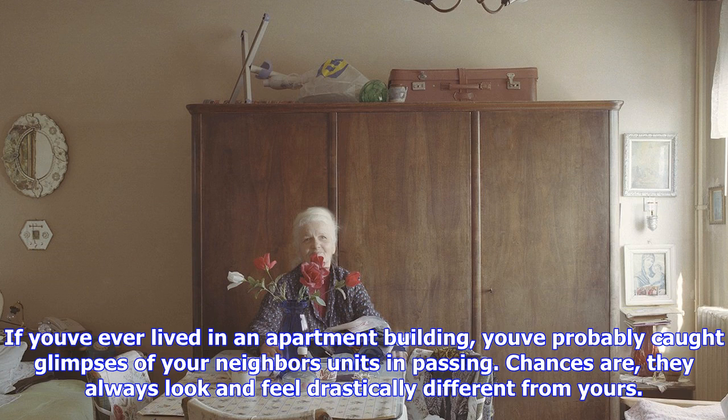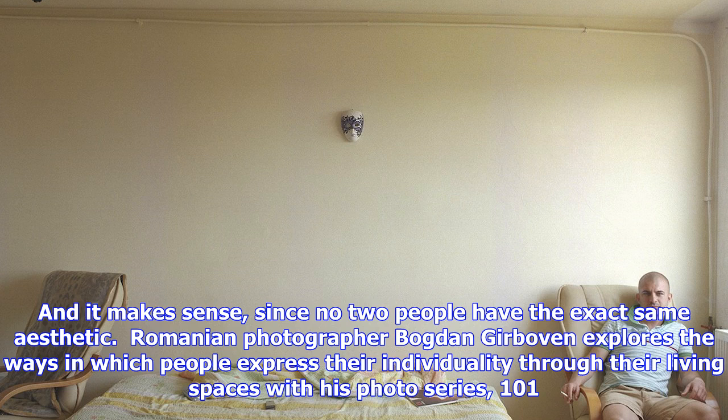To better illustrate the mixture of several social classes under the same roof, Girboven took a picture of each apartment room from the same angle, the photographer told Insider. Here's a closer look at his mesmerizing series.